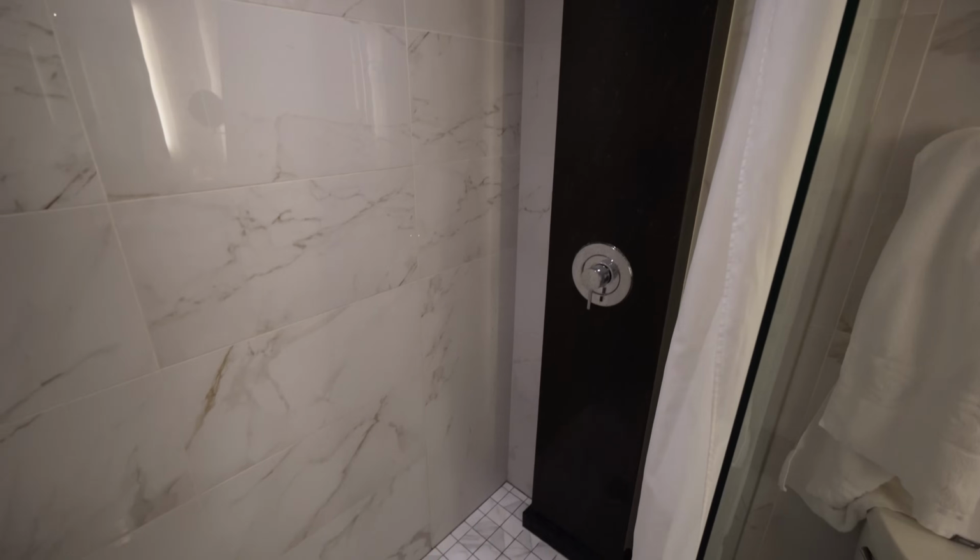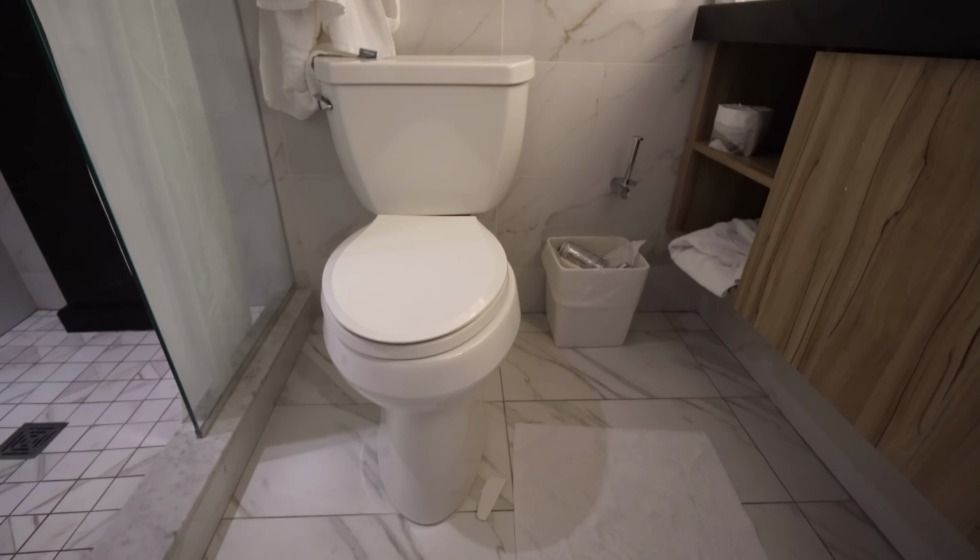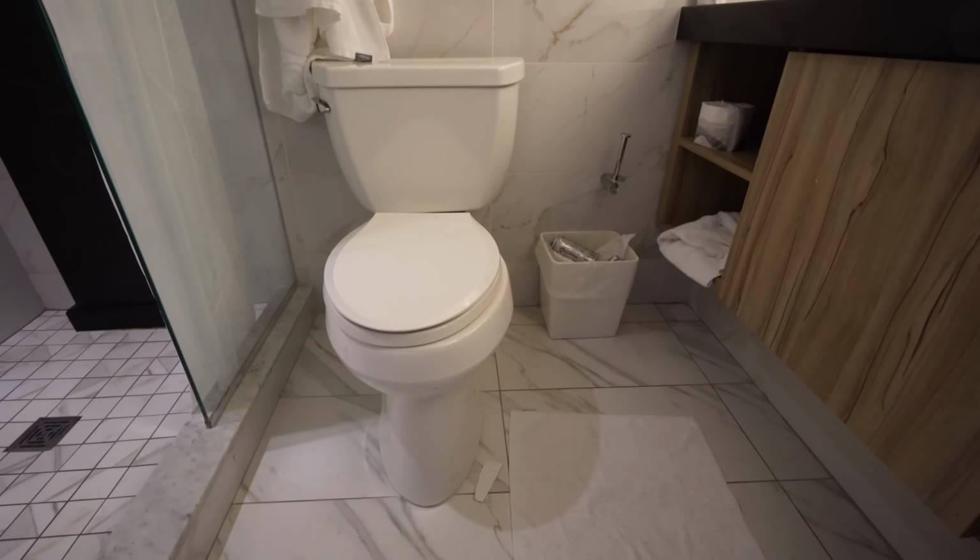The shower was nice and warm and it was spacious. The throne itself, you sit up high, just so you guys know, you're sitting up high on the throne.